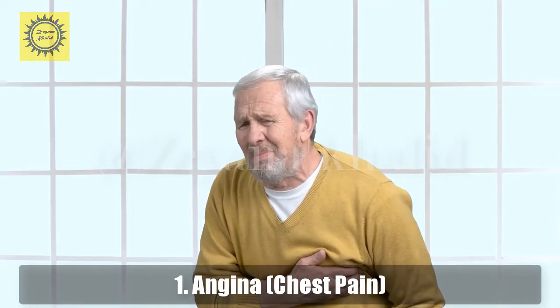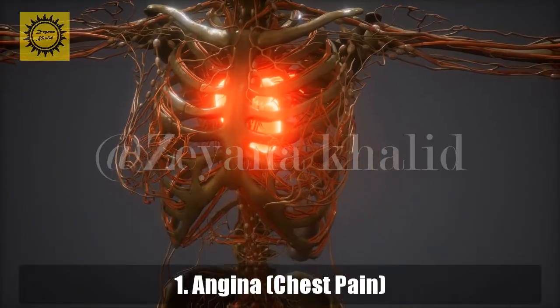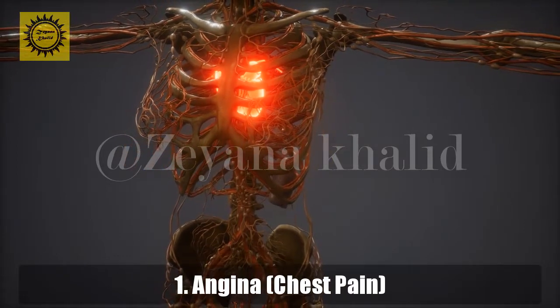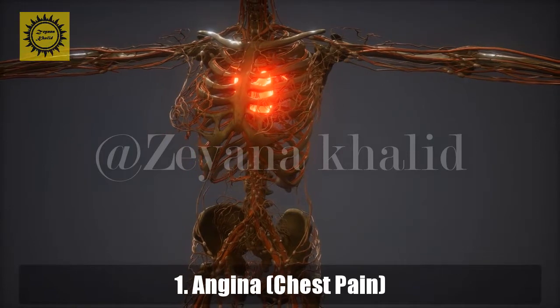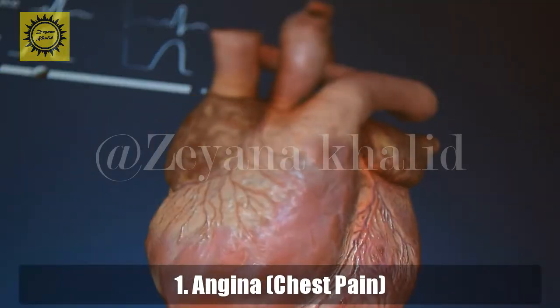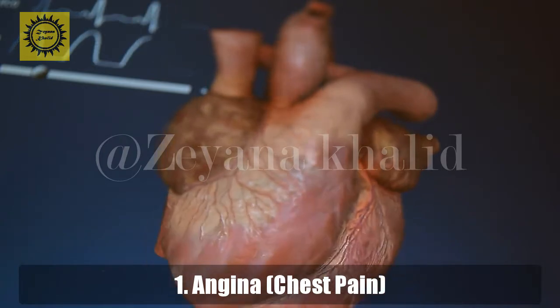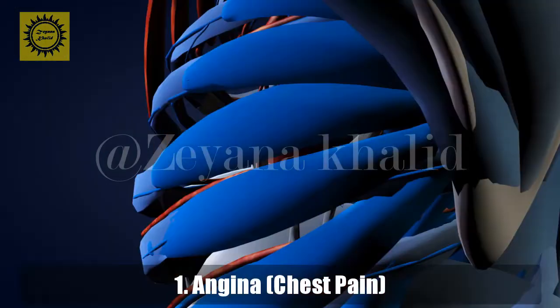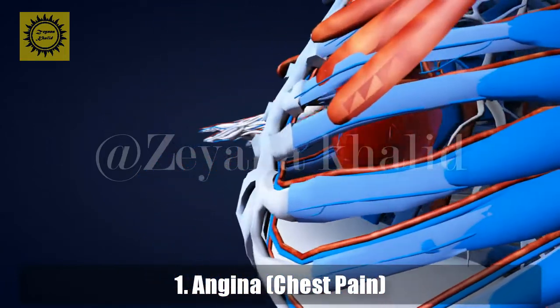1. Angina, chest pain. Angina, or chest pain, caused by reduced blood flow to the heart is a possible sign of clogged arteries due to plaque buildup. This type of chest pain leads to a feeling of tightness, heaviness and pressure behind the breastbone. It is usually triggered by physical or emotional stress and tends to get worse with physical activity and go away when you rest. Chest pain doesn't always indicate clogged arteries.